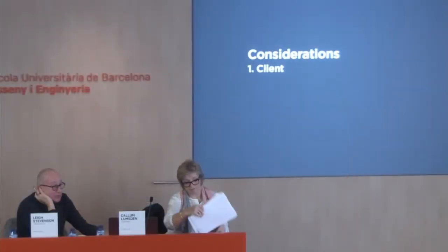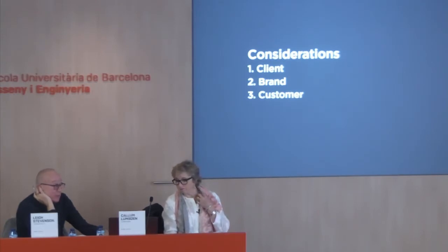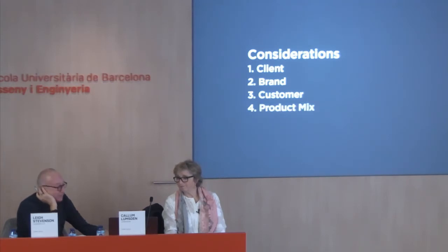Okay, so very quickly, just to summarize the considerations for any retail aspect of museums and cultural retail: the client, understand them as a brand; understand the customer, which is the visitor, but remember, lots of people go to museum shops and don't go into the museum. There's another statistic: 92% of people who visit museums expect to buy something from the shop. There's another one for you to think about.